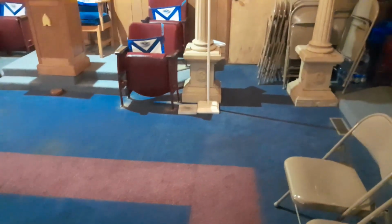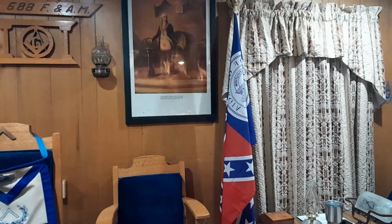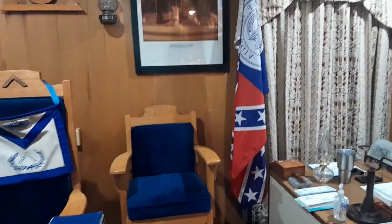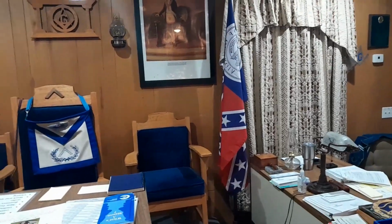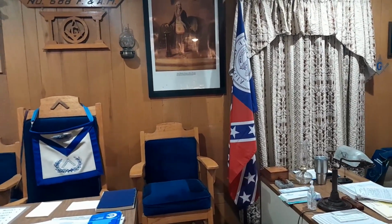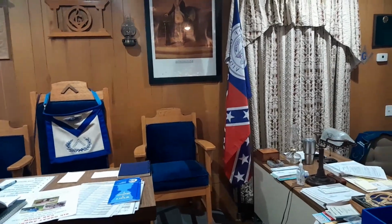But the only other thing else I want to show you is the altar. Oh, and I want to say one more thing. See this flag here? This is the old Georgia flag. They're about to pass an edict, and I hope that doesn't go through, that says you can't display this one here anymore. And they're going to say that if you're going to display the Georgia flag, it must be the newest Georgia flag, and this is not.